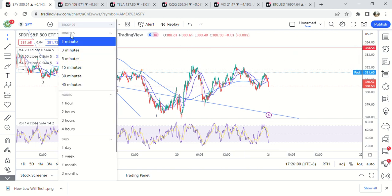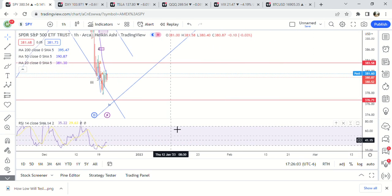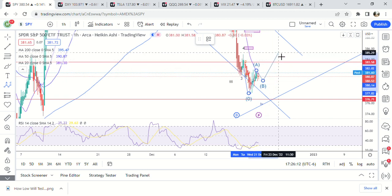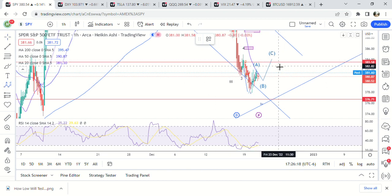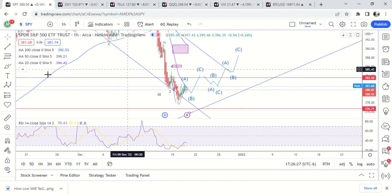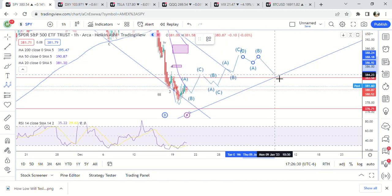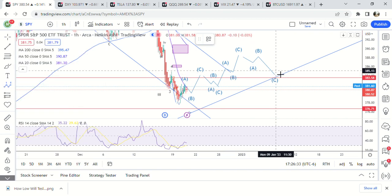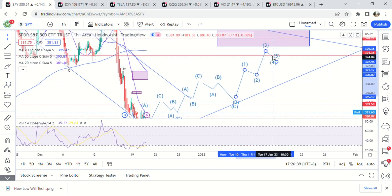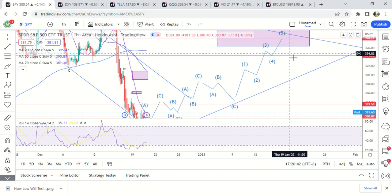If that's the case, then we'd be looking for something like A, B, C, probably all the way up to, well, 384, and then we bounce down here, so A, B, C, and then get another move higher. It's probably 388, 389. Pull back, and then right into the demand zone, 398, something like that.